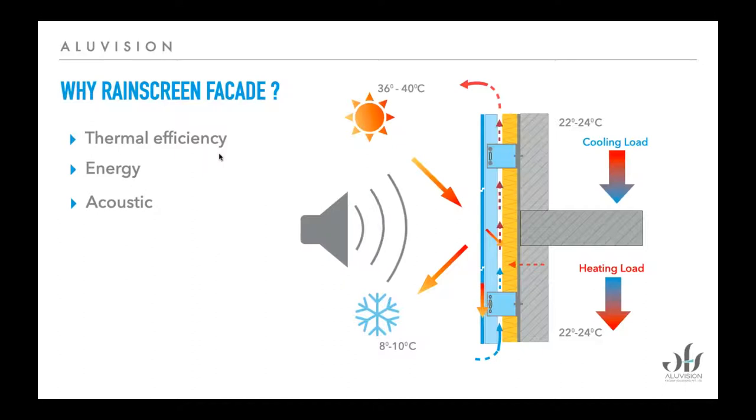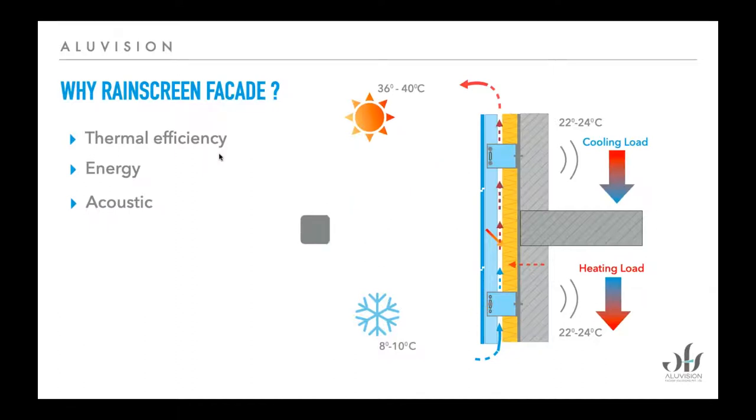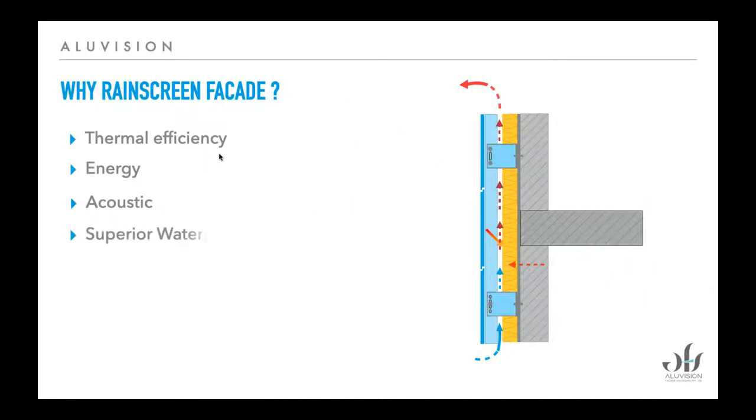When it comes to acoustics, when we use the proper acoustic insulation material, it reduces the decibel level inside the building, and this helps in the comfort of the occupants. This depends on the kind of building and the location of the building. The next advantage is the superior waterproofing.